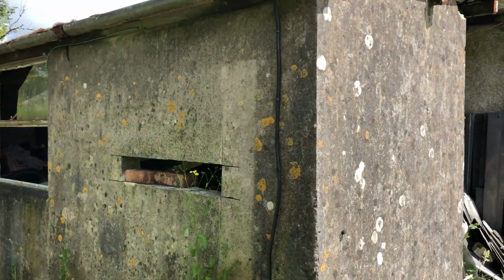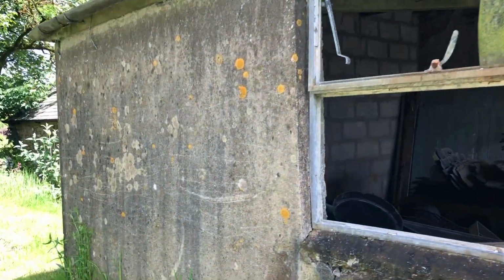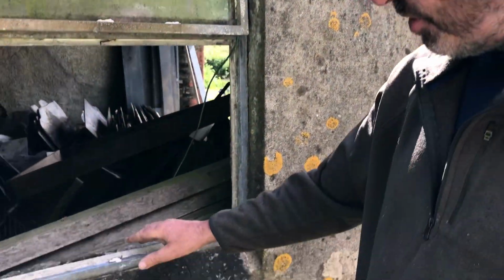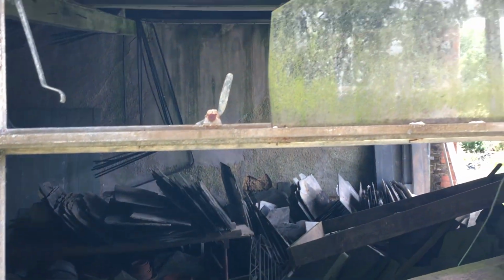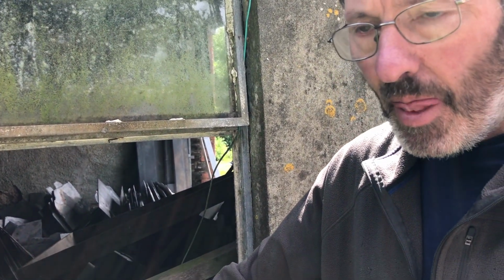Now we're going round the back of the slate shed lean-to, which you will find rather ugly. You will find lots of these windows in barns, which are galvanised metal windows called Crittle windows. They're almost architect-trendy now, yeah. But obviously you need double glazing.